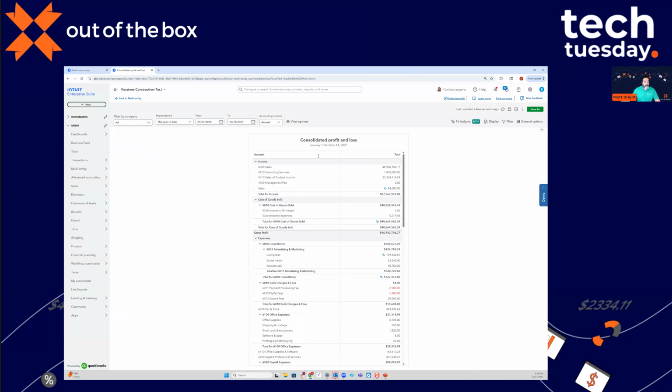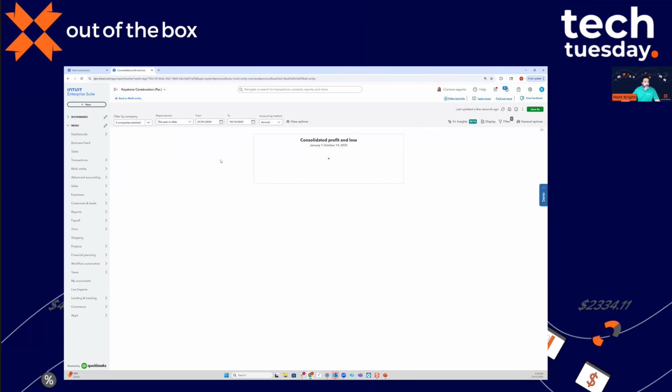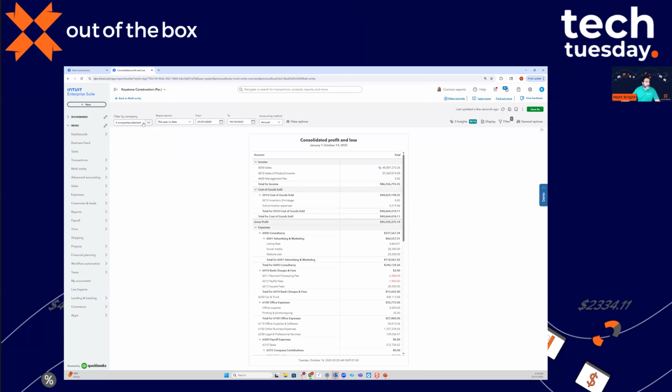So this, as it says here, is a consolidated profit and loss. If you want to see what companies this is showing for, right now, all of my companies are selected. But as we mentioned earlier, if you have investors in 3 of the 8, you can just step off. And again, literally in 2 seconds, now you have that information. If you want to just see this for one company, again, you can step off and you've got it.